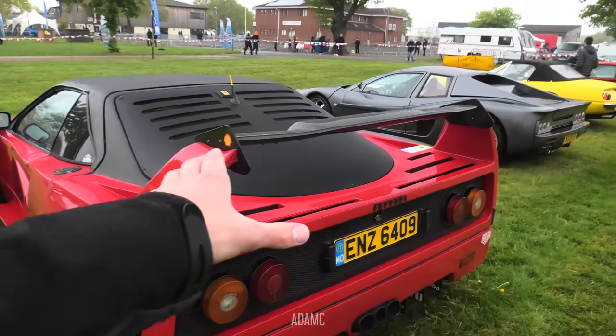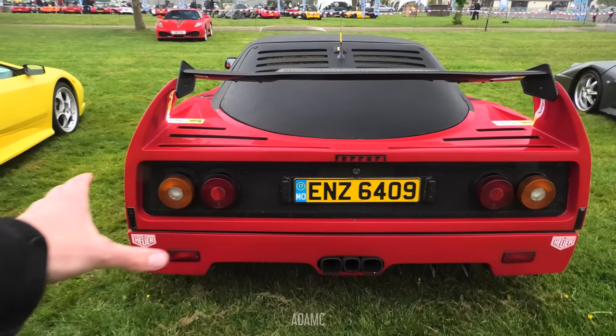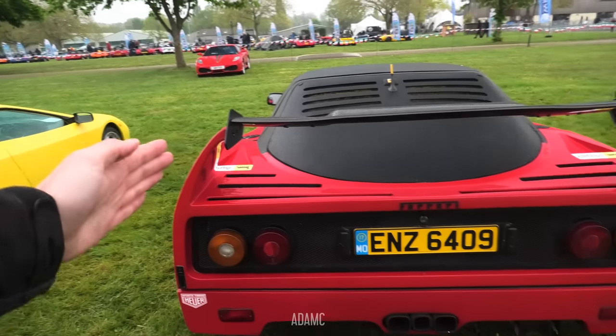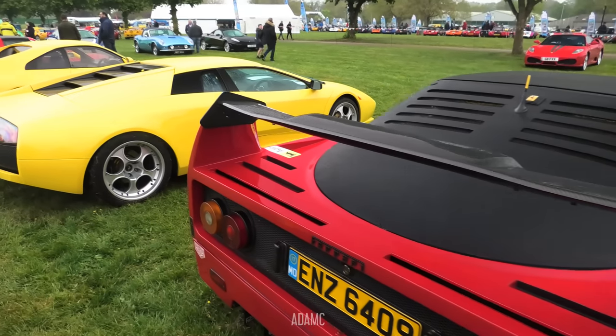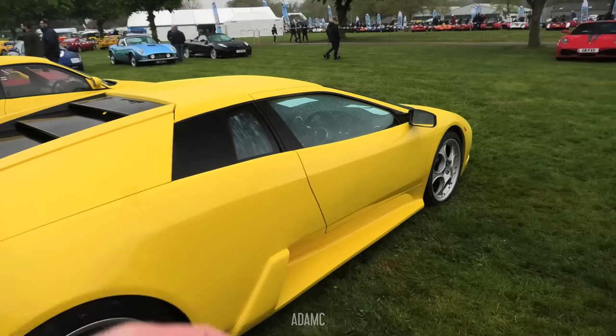Come down the rear, the spoiler is slightly different too. It almost resembles the F40 LM spoiler. But then the rear end, I think, the width of it looks a bit more genuine. It's a shame the spoiler bends a little bit, but in general, it's a good looking car with the triple pipes on the rear.